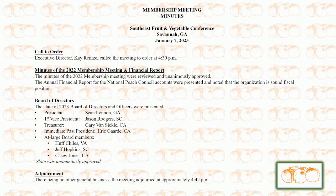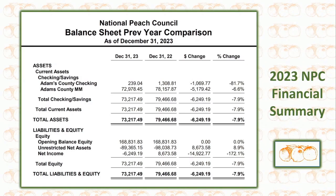Okay, thank you. Moving on then, just so you can see a 2-year presentation here of the balance sheet of the National Peach Council. We were down slightly in 2023. We are respectful and understand that sometimes when you don't have a crop, it makes it a little bit harder to continue to support the organization.